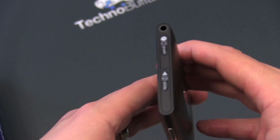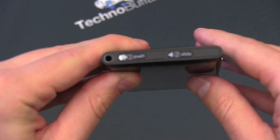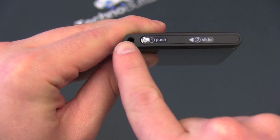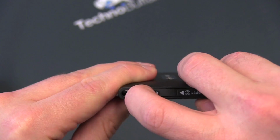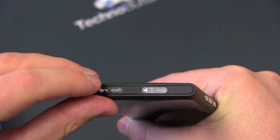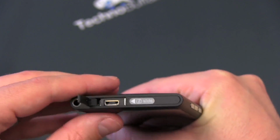On the top, though, there's some interesting business going on here. So we can get this guy to focus, hopefully. There we go. You can see what we're looking at. So we've got one push, two slide, and all the way on the left, you have a 3.5 millimeter headset jack. So we'll go ahead and push, not doing anything, and slide. Try and push that again. There we go. And that's where, assuming it'll stay open, the charging port's going to be, and that is, of course, micro USB.